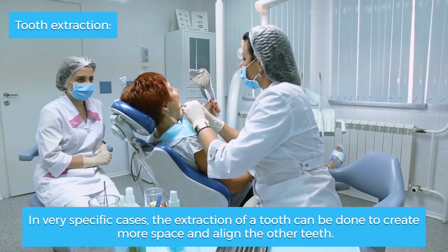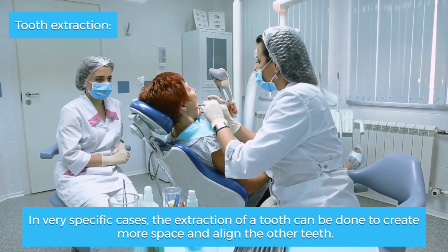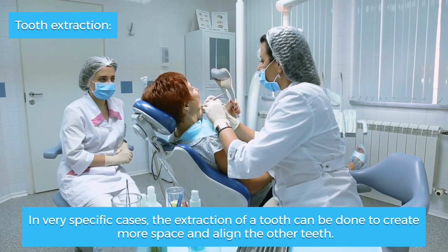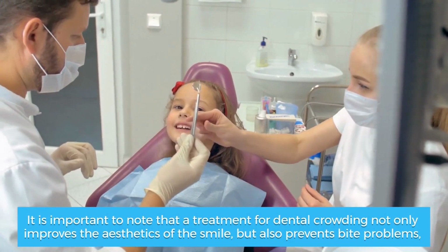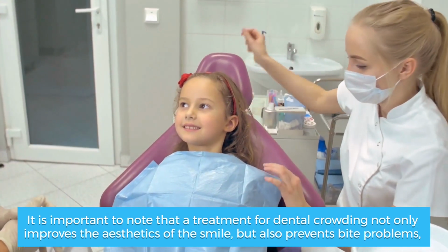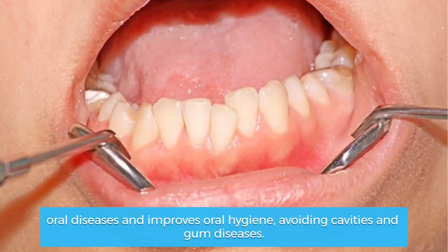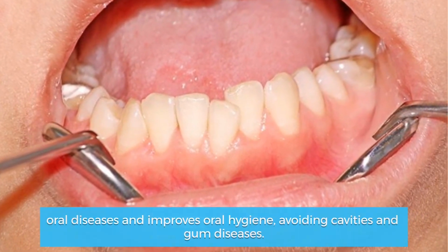In very specific cases, the extraction of a tooth can be done to create more space and align the other teeth. It is important to note that a treatment for dental crowding not only improves the aesthetics of the smile, but also prevents bite problems, oral diseases, and improves oral hygiene, avoiding cavities and gum diseases.